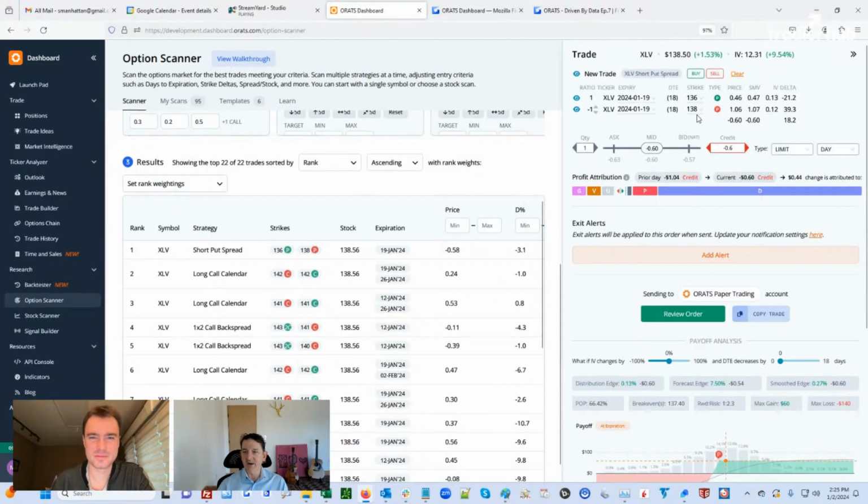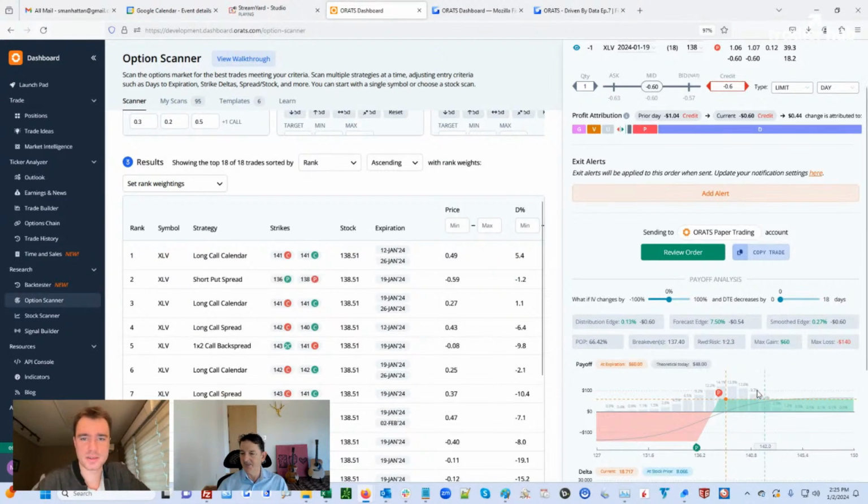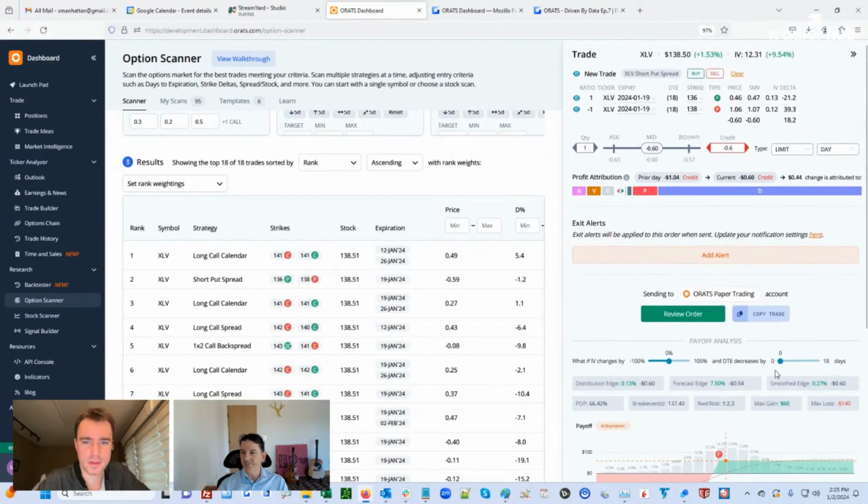So the stock's 138. You're selling the 138, but you're buying the 136. So the risk reward is 1 to 2. What do we think about that one, Tyler? That looks pretty good to me. Do you have any exit alerts that you want to add onto that? Are we thinking about exiting at a certain time?